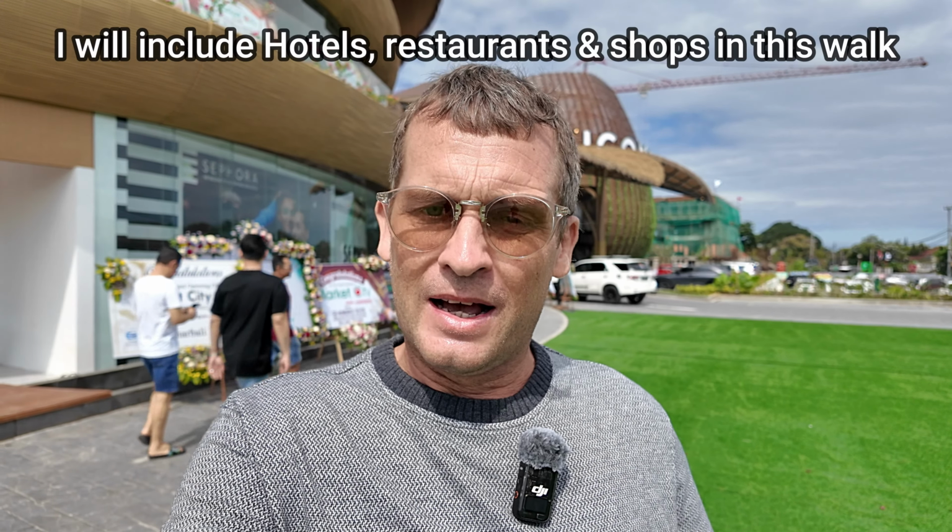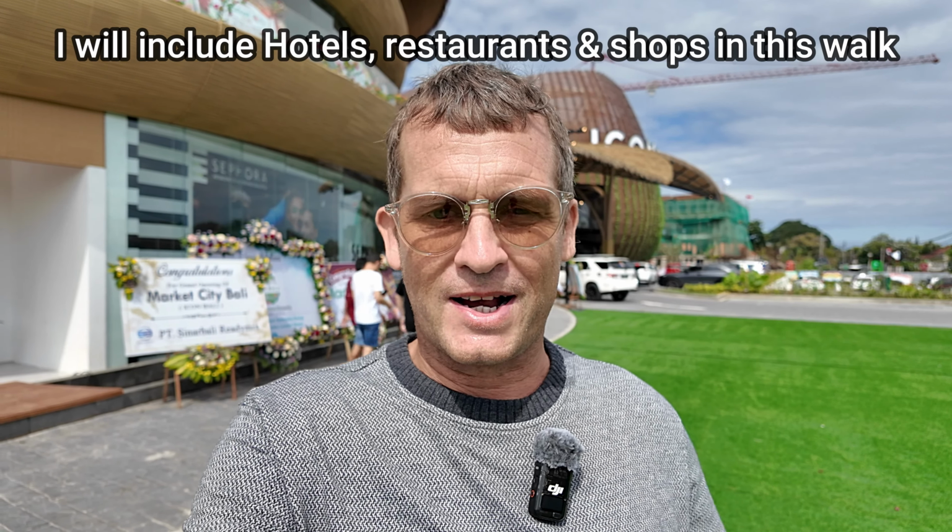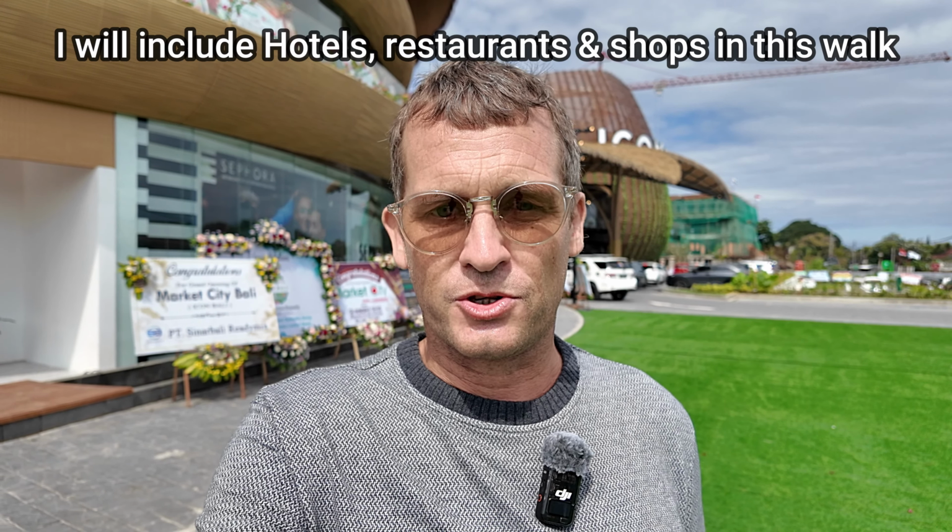As I'm walking along the street of Jalan Danau Tamblingan, I shall take in all the accommodation, restaurants, and shop options all available on the street of Jalan Danau Tamblingan, and also just give you a general idea of what's around this area of the new Icon Bali Mall. So without any further ado, let's go and get started and take a street stroll along the street of Jalan Danau Tamblingan.